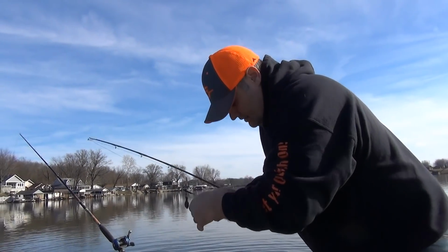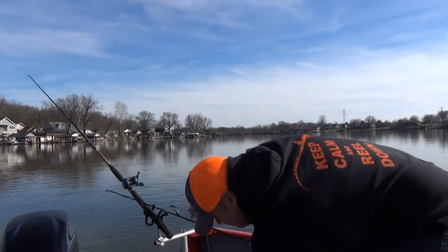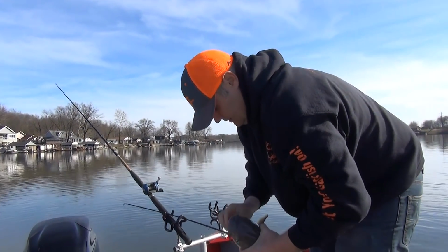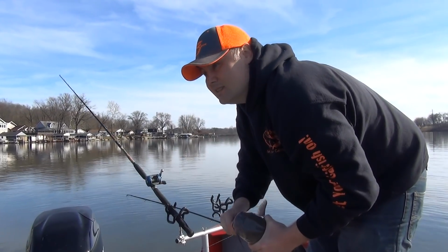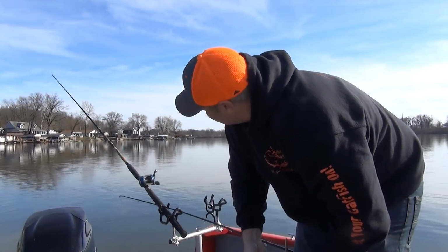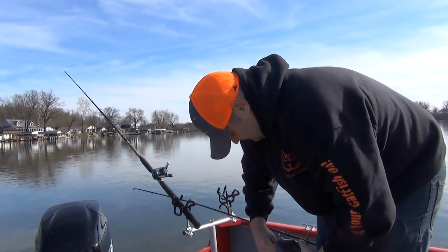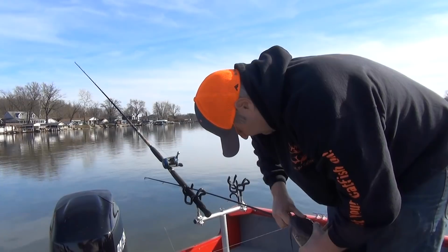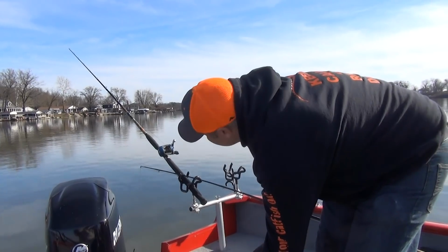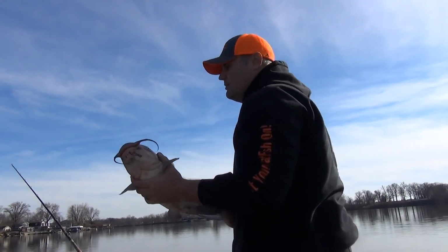All these fish are thick, healthy channel cats. I'm having a hard time getting a hold of some of these. They're so big around. Waiting for that one to double up. I'll get this hook out eventually. Another beautiful channel cat. I'm gonna get him back in the water because I think we're gonna have another one hooked up pretty quick.